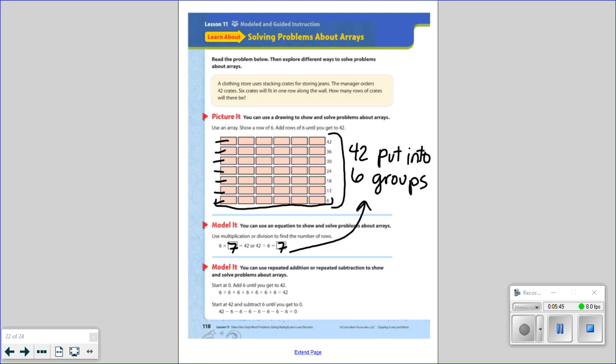Let's look at the bottom. I see 2 really long equations. What is happening in those equations? Let's start with this top one. Right there. It says start at 0 and add 6 till you get to 42. What are they doing? Why are we doing that? What is happening there? Miranda, what are they doing?